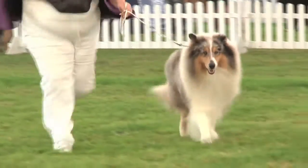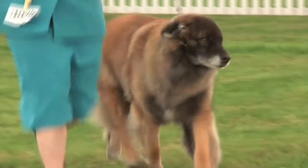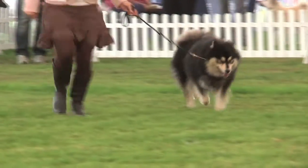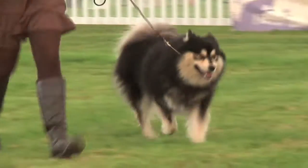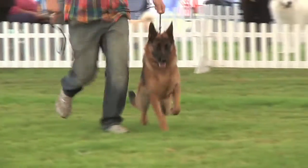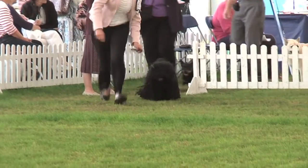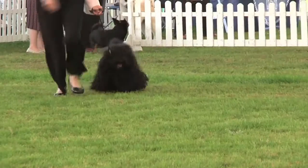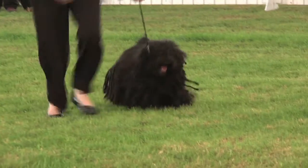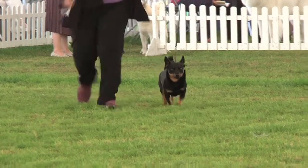The Estrela Mountain Dog. The Finnish Lapphund. The German Shepherd Dog. The Hungarian Puli. The Lancashire Heeler. Did the greens pass their vet check? Yeah, they do. The Norwegian Buhund.